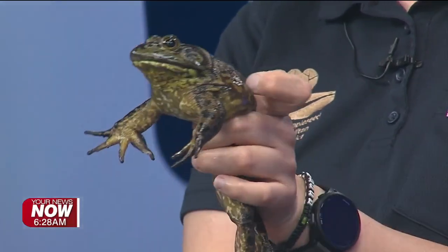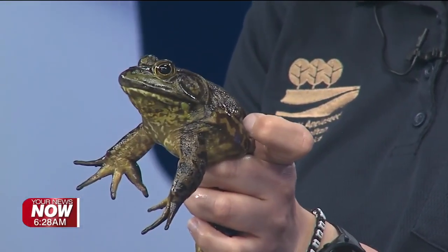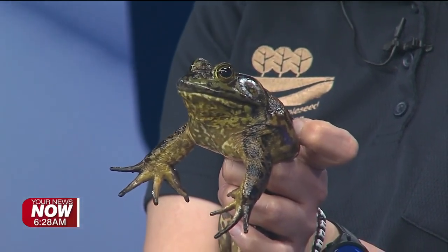You can also see real quick, look how gorgeous he is this morning. I would say his name is Chicken. What a beautiful bullfrog named Chicken that we got at the Park District here this morning.